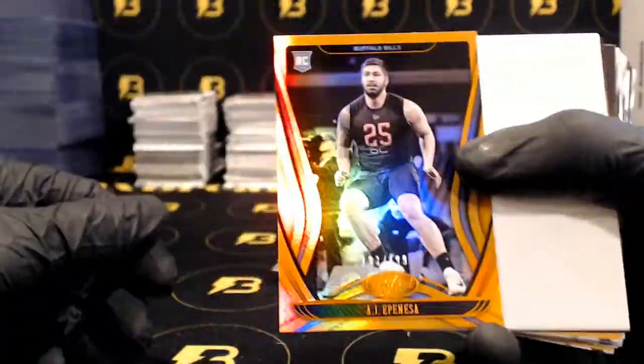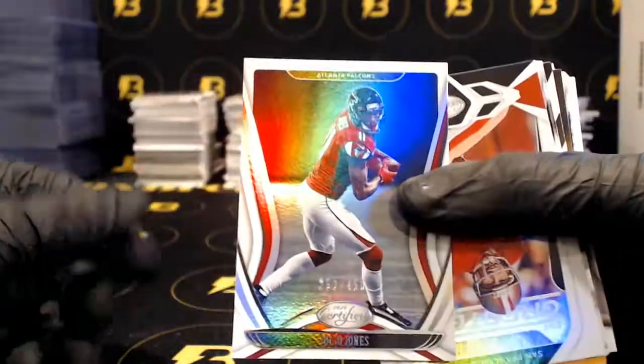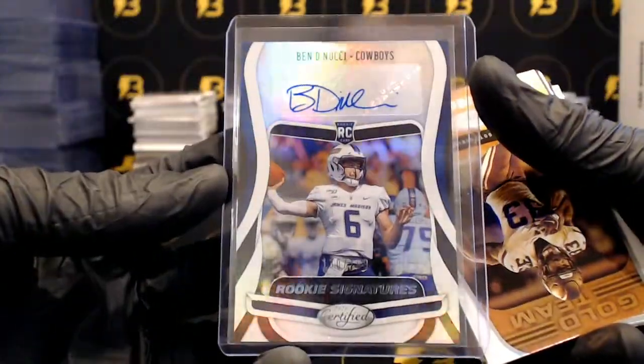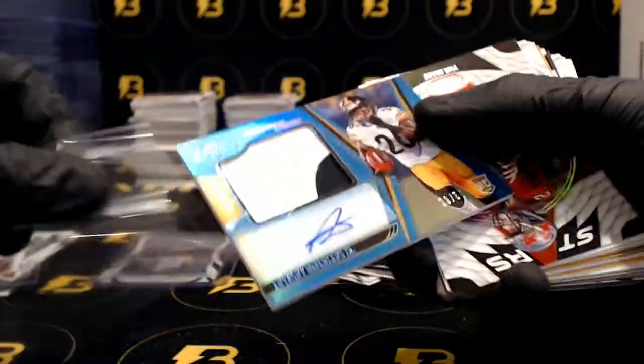We got Epinesa at a 199 for the Bills. $450, we got Jones for the Falcons. DiNucci going out to the Cowboys at a 199. We got McFarland Jr. Very nice. Two-color patch autograph out of 50.